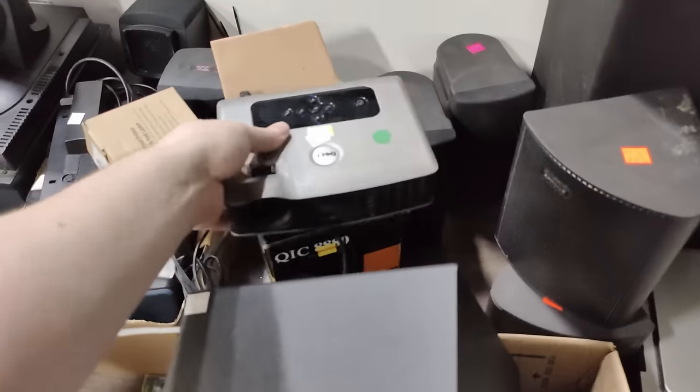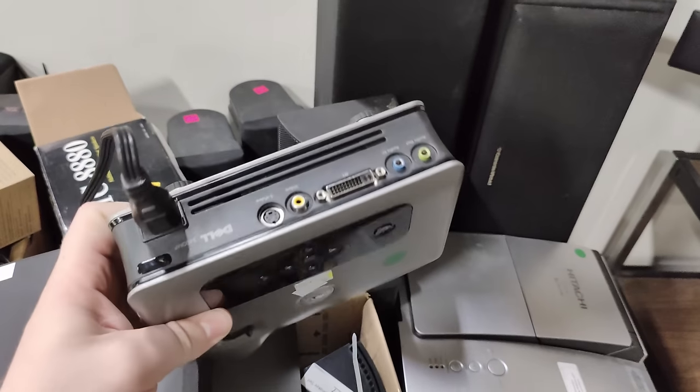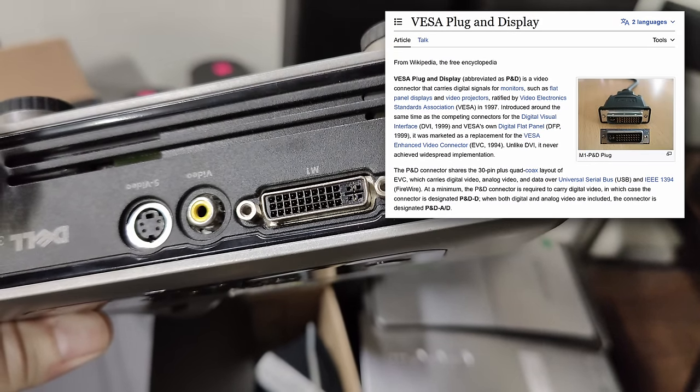And speaking of adorable little guys, check out this little guy. Little DLP projector from Dell. And that is not a DVI connector. That's a weird thing called VESA Plug and Display, which I think only showed up on projectors.